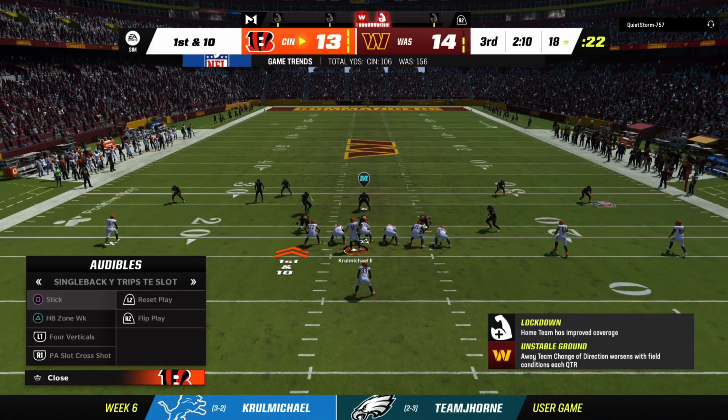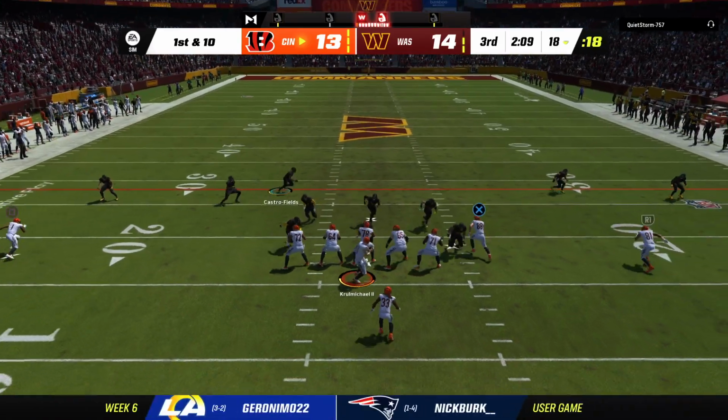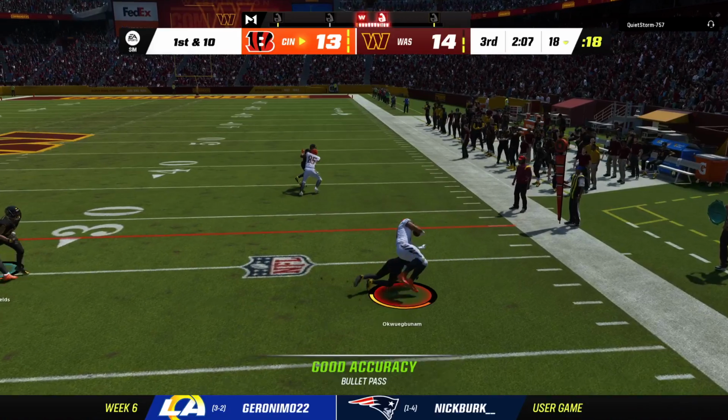Drive about to get going. They had that lead that is now gone. It is completely gone. Yeah, how does that affect the psyche? Am I reading into that too much? They should be okay still?